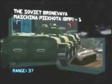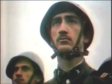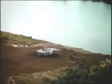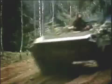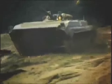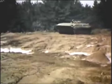Range, 375 miles. During the mid-1960s, at the height of the Cold War arms race, the Soviet Union introduced the Bronevaya Mashina Pekhoty, or BMP-1. The BMP-1 represented a shift from the concept of an armored personnel carrier to that of an infantry fighting vehicle, combining high mobility, anti-tank weapons, and armored protection for carrying troops.